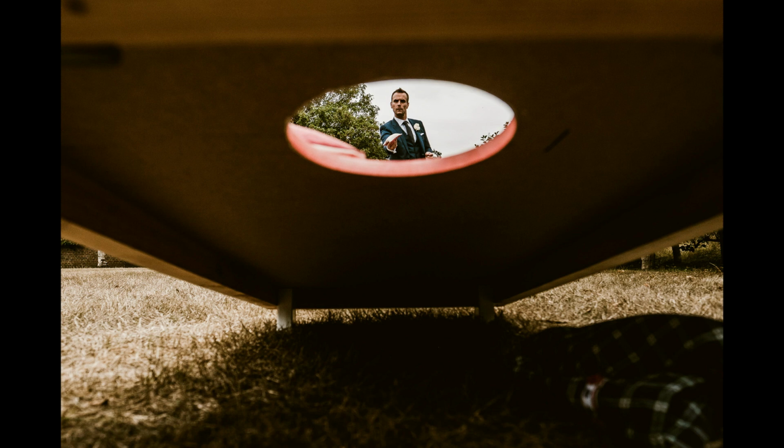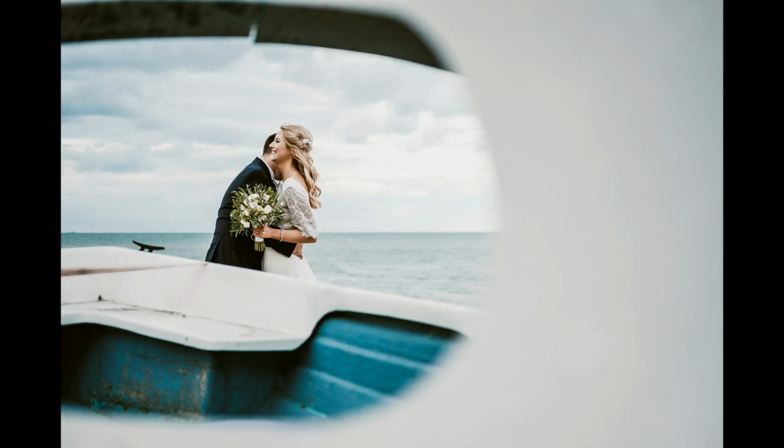There's another example here, again from Jesse and Alex's wedding, shooting through a boat-like window just to add a bit of context. I really like this because I love the blues, the tones. But the actual composition, I'm just shooting through the boat window to add a bit of context, and make it a bit more creative. I think that works quite nicely. So I'm always looking for shooting through things like that.